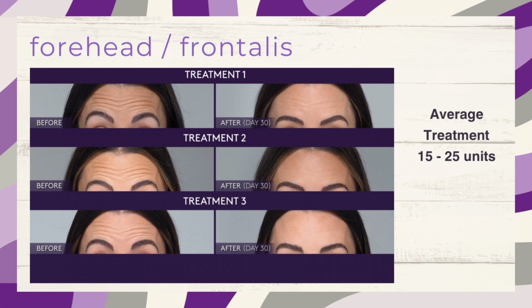Again, you can notice that over time, those lines will start to appear less strong even when the Botox is worn off. And this is, again, because of muscle atrophy. And I feel like this happens pretty substantially in the forehead because even though it is a muscle that takes up a large space, it is actually a very thin muscle and it's not the strongest of muscles, but it can get expensive depending on the size of your forehead.